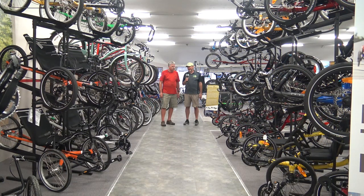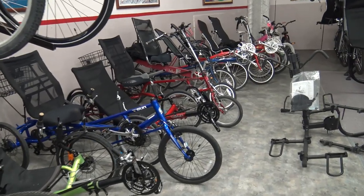Behind us also, I notice, some used bikes? Yes, we take trade-ins, and so we have used trikes, bikes, recumbents, all sorts of lines. How old are some of the oldest ones that you have back there? Are they like museum pieces or what? Well, maybe not quite that, but we've got some bikes back there, and they've been gone for a little while.